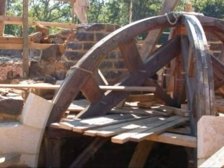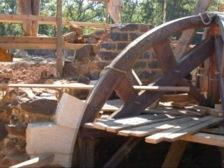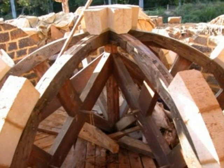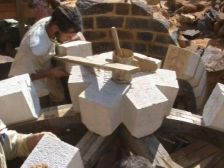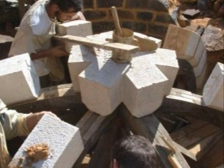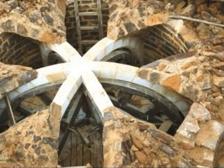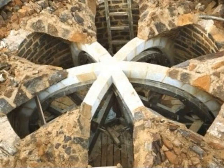Construction of the vault began with blocks being cemented into place along the ribs of the frame. All the ribs were constructed at the same time to keep the structure symmetrical and the weight distributed evenly. The keystone, which is carved from one piece of stone, is placed at the top of the vault. It is the keystone which holds the whole vault in place. Finally, the vaulted roof is closed as stones are added to the ribs.